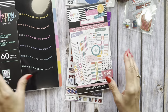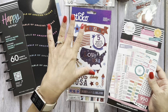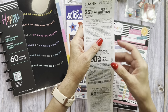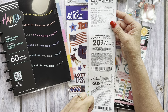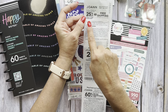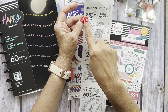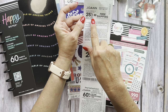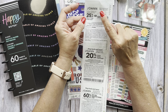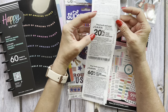And I hope, oh no, I gotta explain something else to you. So again, here's the products. I almost forgot. Joann's always gives you coupons after you purchase something there. On my receipt, I received a 25% off your total purchase or free shipping. This is for buy online and pick up in stores only. This coupon is good May 1st through the 28th. So I have that coupon that I could use.